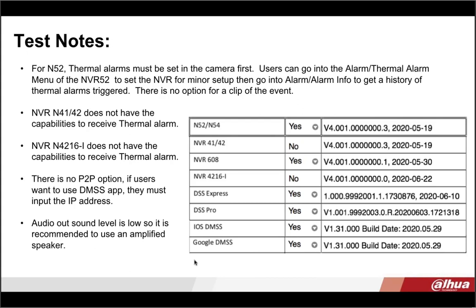If you are using one of our NVRs like the N52, the thermal alarms must be set in the camera first. So you can go into the thermal alarm menu of the N52 to set the NVR for minor setup, and then you would go into your alarm information to get a history of the thermal alarms triggered. So there's no option for a clip of the event. So that's one thing you would want to keep in mind there if you're using it with the 52.